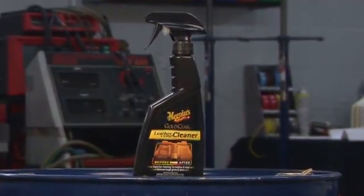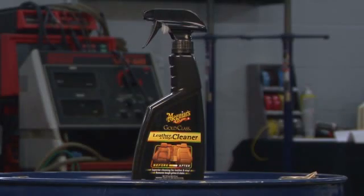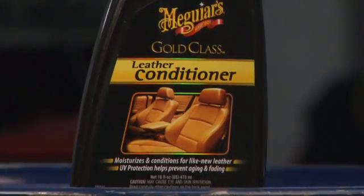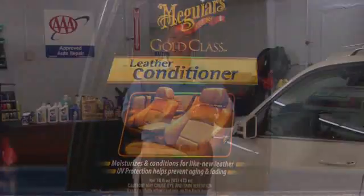Finally, with leather, there's a couple of things that are important. We really want to keep it clean, and to do that, we want to use a designated leather cleaner or saddle soap. Once it's clean, we want to make sure that we put a conditioner on it. And this isn't a regular protectant, this is a conditioner that helps keep the leather soft. You may not notice a difference each time you do it, but over the life of the vehicle, it'll keep that leather from cracking and looking old.